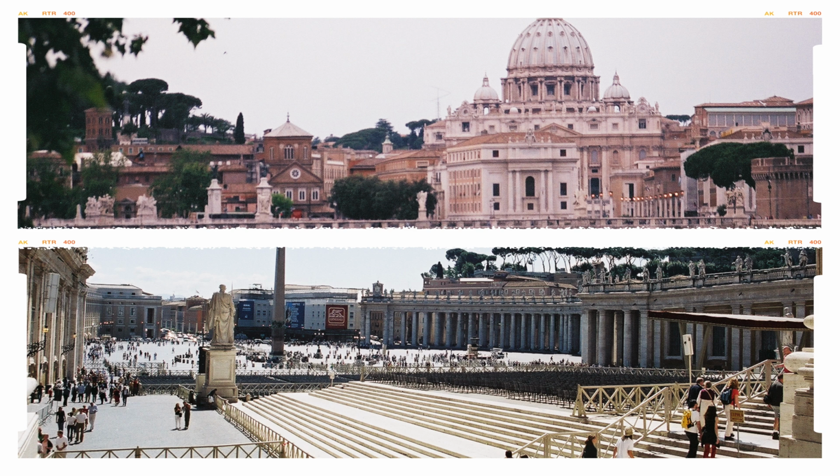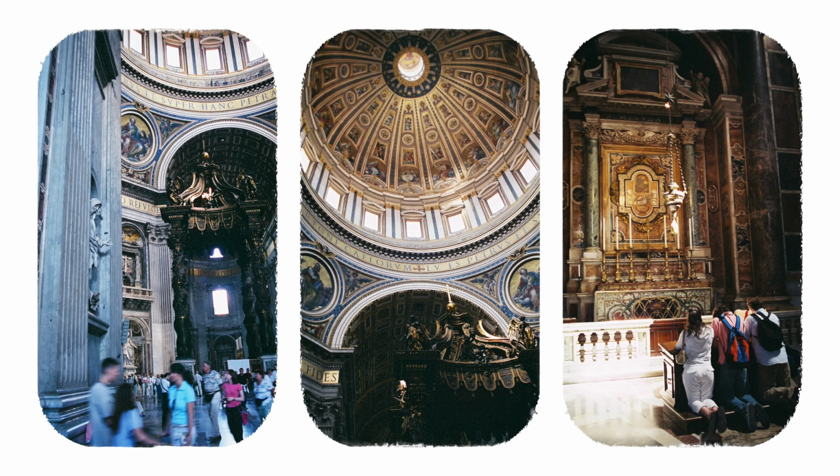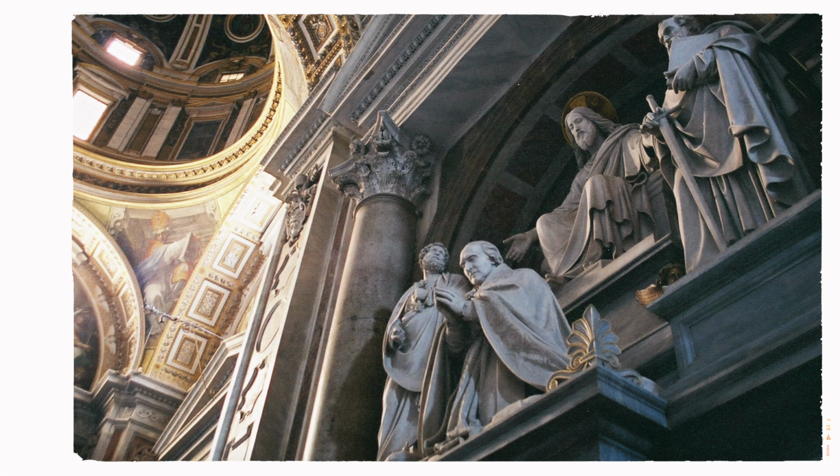On the second day, we got to go see the Vatican City and the Basilica. It was amazing to see such world-famous pieces of art and work done from the Renaissance.